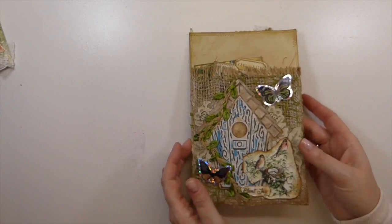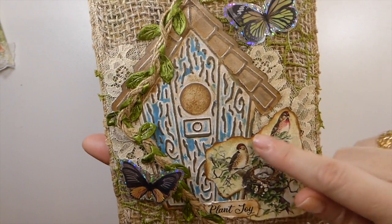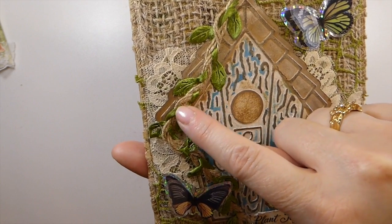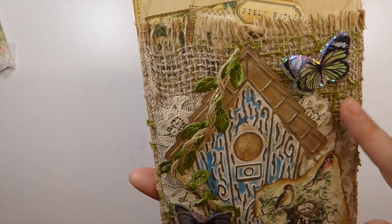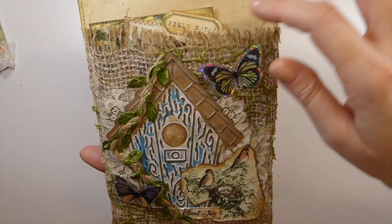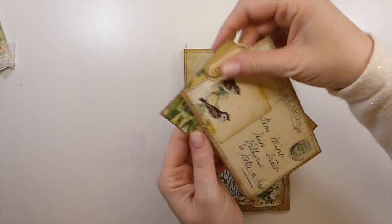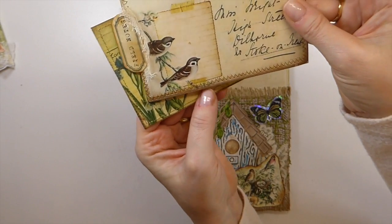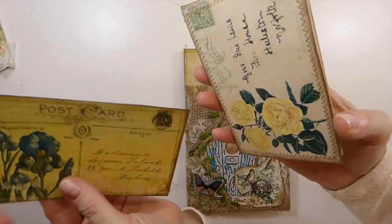Okay, look at this. Oh my gosh, look at that birdhouse. She's fussy cut here, plant joy. Look at how she has done that. That is amazing. Burlap, laces, all of this built up, and then the beautiful butterflies here. Oh, that is a gorgeous page. And look at here. She's got some more journal cards. She's stitched all around that. Her stitching is fabulous. Beautiful little tab there.